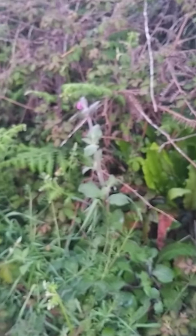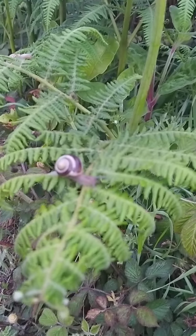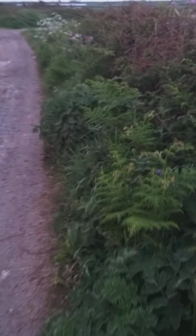Oh, if only you could see it. It's like snail party. This isn't turning into quite what I thought. But look, I've got to be careful where I tread. Can you see them? They're like lemon sherbets all over, with a bit of licorice all sort going on. Right, enough snails. We don't get bright lemon sherbet snails in Peterborough, that's for sure.